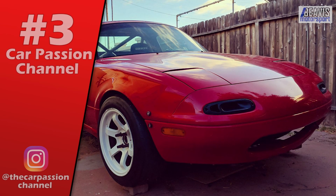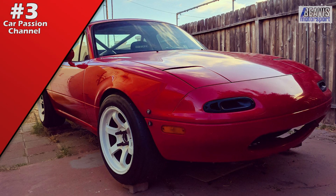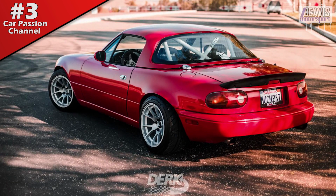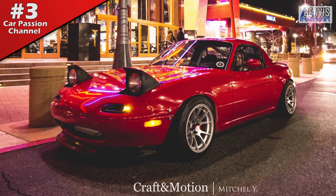For our third entry, I think Greg would likely need no introduction to those of you who frequent YouTube searching for Miata turbo guides and info. Greg's Miata sports a healthy DIY built 1.8 VVT engine with a beefy turbo, helping him pump out somewhere in the vicinity of near 400 horsepower.